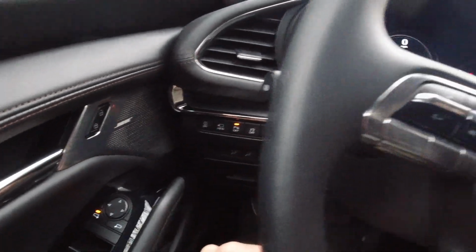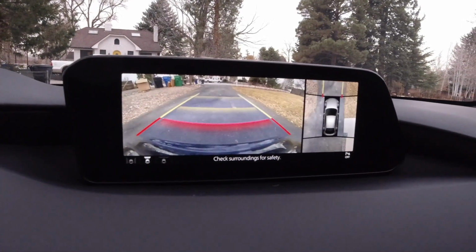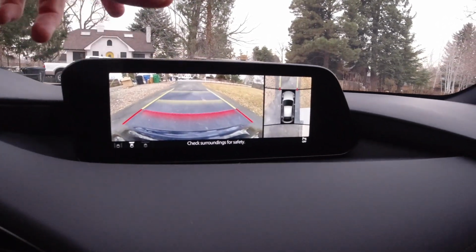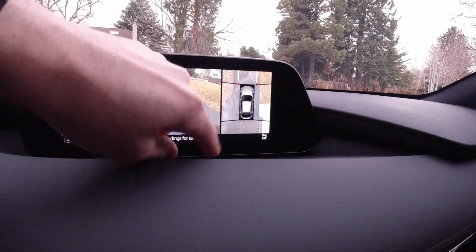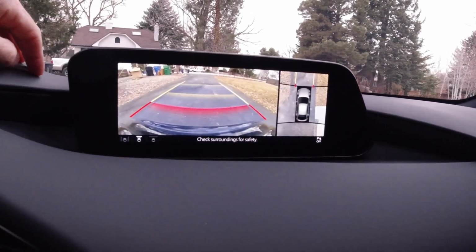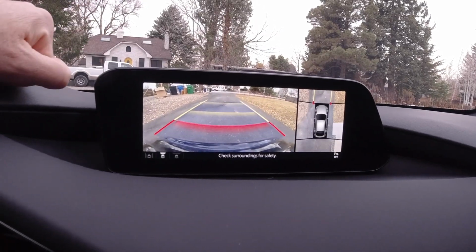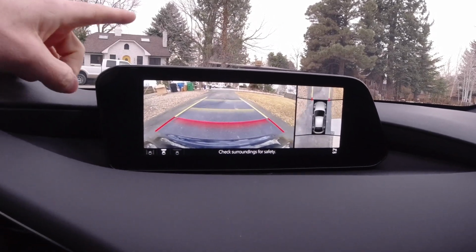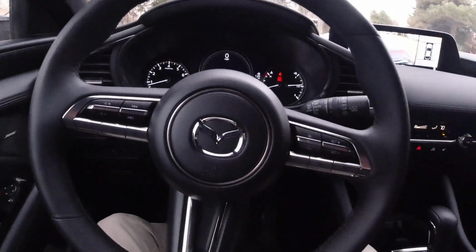This one has a 360-degree surround view camera, and it's actually a really good high-resolution camera. The infotainment screen is a little bit small, but you still get this top-down view over here, and again, it's a pretty high-resolution top-down view. All around, pretty nice. Not something you get in all compact sedans or hatchbacks, so a little way the Mazda 3 differentiates itself here. Steering wheel's really nice.